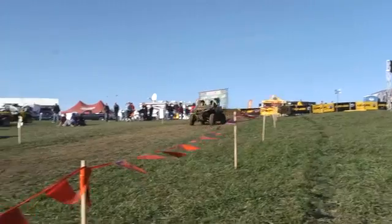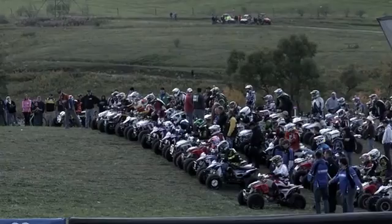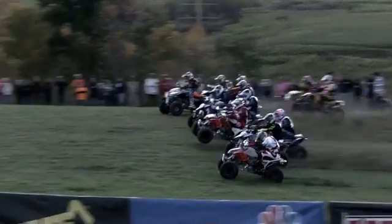Team Excavating, with Mouse Pratt at the wheel. Your overall leaders today working on 2 wins in a row. We're going to go check in on our Pro ATV race that took place a little bit earlier today. We'll show you what GNCC Racing is all about.